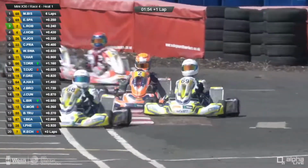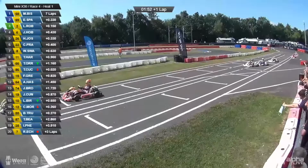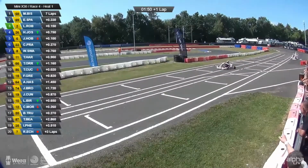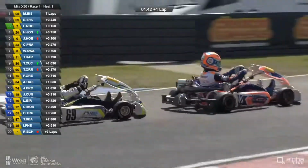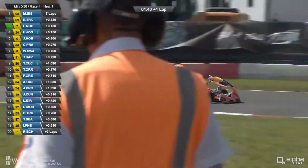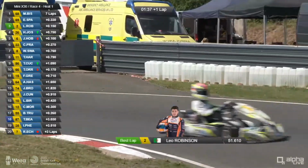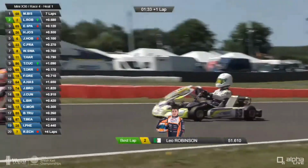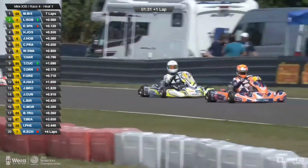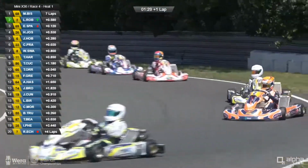It's one big group. We have the 26 there of Henry Jocelyn making a move on Jack Hobson. So that's Hobson from 3rd down to 5th in the space of a lap and a half. Indeed, and there again you can see Robinson gets the move done on Spanswick, now moves up into P2, but Spanswick looks like he's trying to get back at this one, side by side, can't quite do it, slots back into position. Leo just had the better speed out of that boot section there.